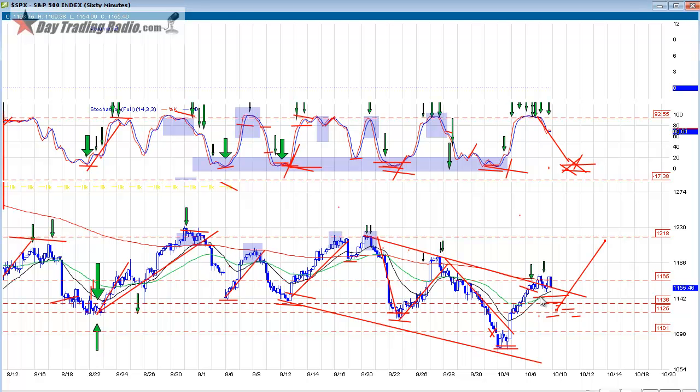I use this technique on the 1-minute chart trading the ES2. It was a great setup on Friday. I walked everyone through it. I said, watch the pullback. We saw the stochastics pulling back, but the price was holding off. We were pushing up against a trend line.